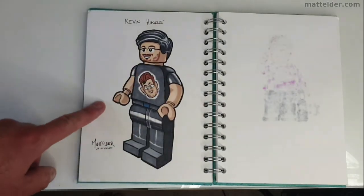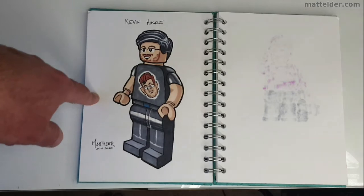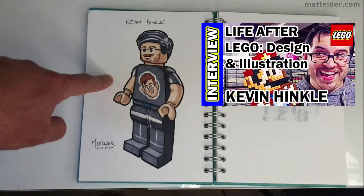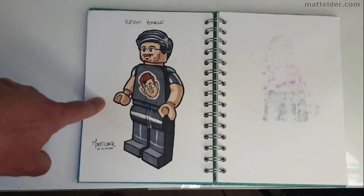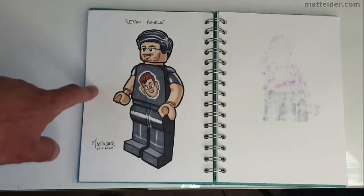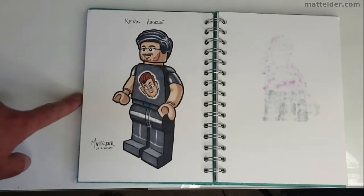And then Kevin Hinkle, who another illustrator and does great work, and also used to work for Lego for a while, so a bit tricky doing his one, because all of his sig figs basically have Lego logos and things on it, which I think he's moved past that now, so took a while. But then when I hit on the idea of then putting his own graphic from his website and his branding on, thought that would work really well.